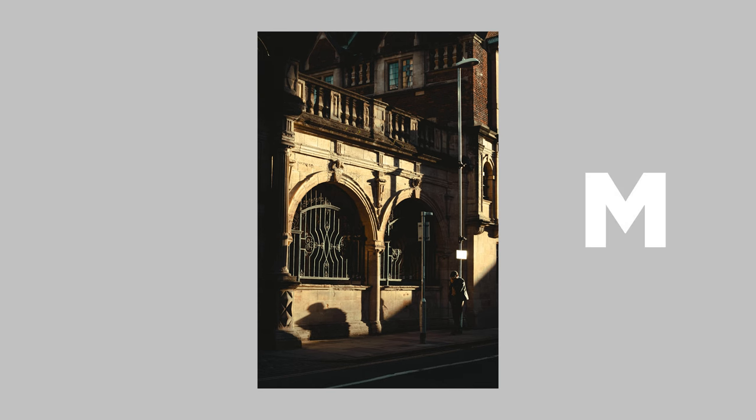This is the alphabet method, and I got this method from Alex Kilby, but we are going to take it one step further here. This is a simple method. You just have to take one letter of the alphabet, and then go out and try to find it in your environment, whether this is streets or nature or anything else. But you don't have to find it written somewhere, no. You have to find patterns, things that resemble this letter.